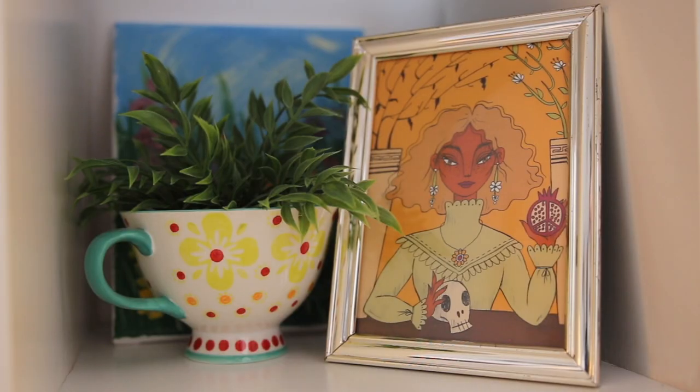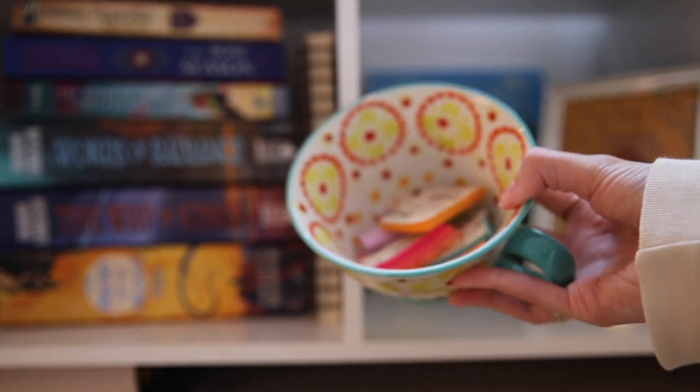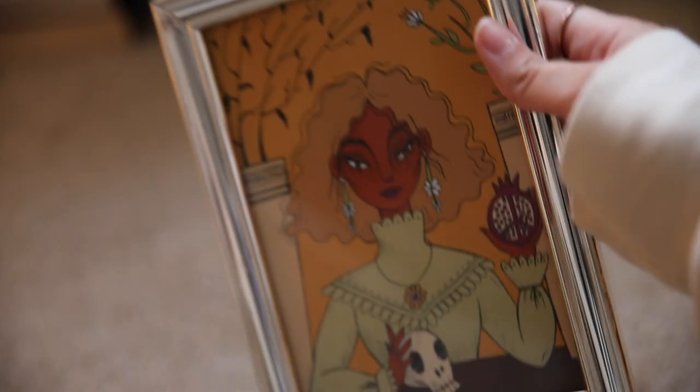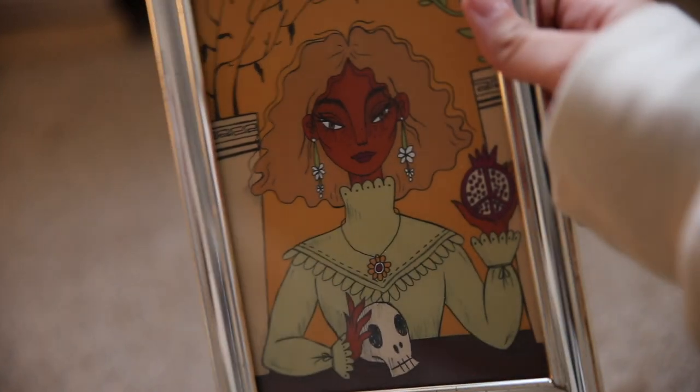And this middle cube here is kind of just decorative. I have this little teacup that I got, I think, on clearance from Hobby Lobby a really long time ago. And in it, I keep my little post-it notes that I use for annotating my books. Then I have this gorgeous art print of Persephone in the Underworld. And again, if I can find this, I will link it.